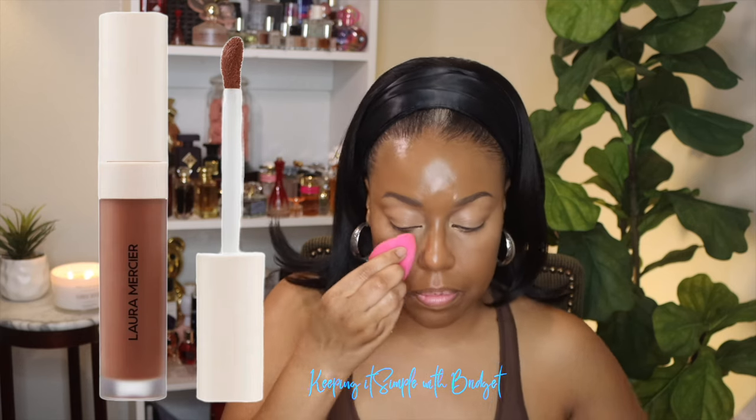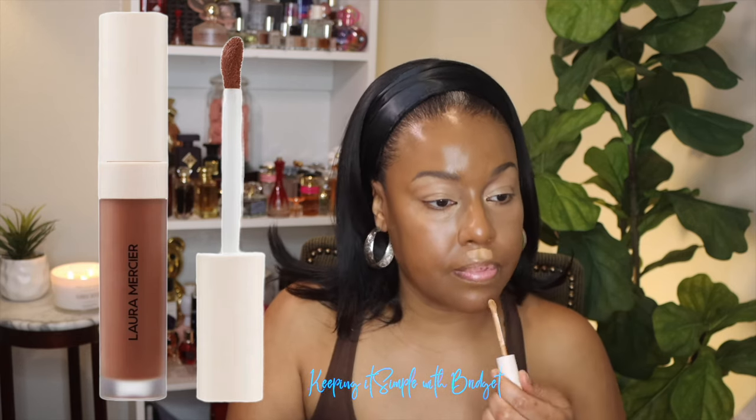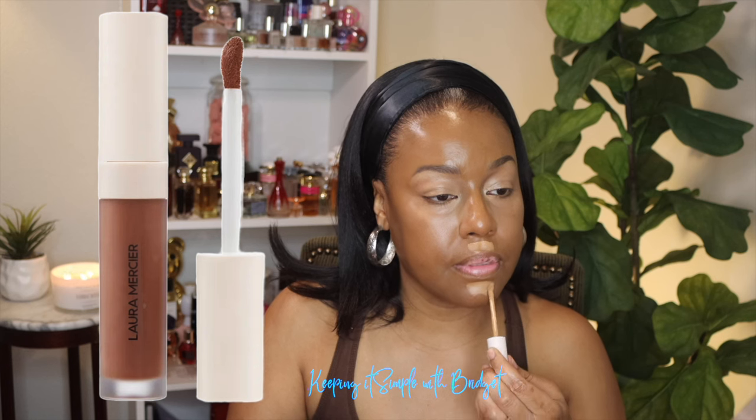So, you know, with concealers, I would say if you have to kind of pick and choose which products you're going to spend most of your money on, go for the foundations and the concealers. So yeah, this was a really pretty one. The coverage really isn't that heavy, as you can see, but it gives you just enough for an everyday, simple, quick beat.